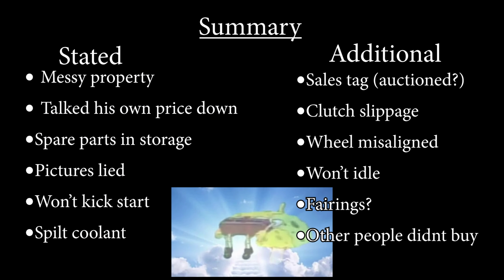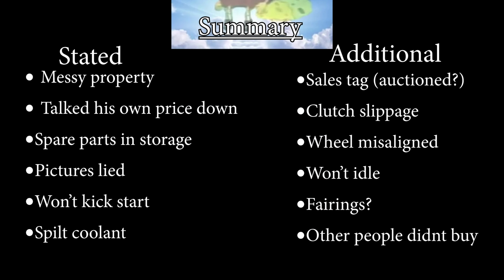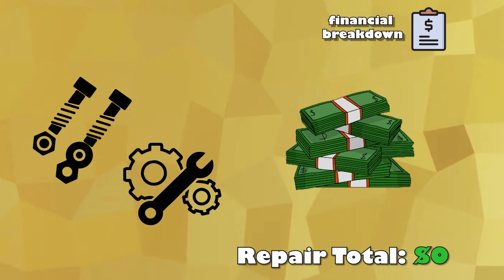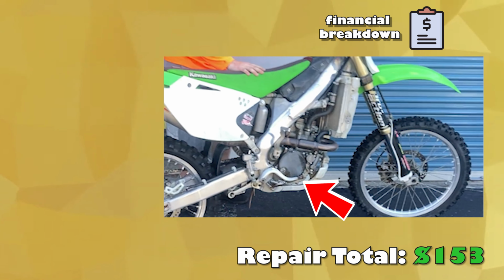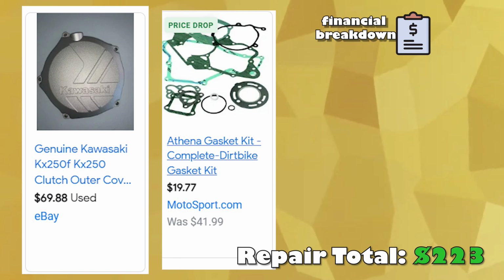Here's a summary. On the left, you can see the red flags we stated in the video, and on the right, you see additional red flags we weren't able to capture. Now let's break this down. Let's start with how much part repair would have cost. Based on the condition of everything else on the bike, we can just assume we're gonna need a whole new carburetor. Next, we'll have to replace the super scratched up casing cover that was on the bike, and whenever you take a casing cover off, the best rule of thumb is to replace the gaskets that go with it.